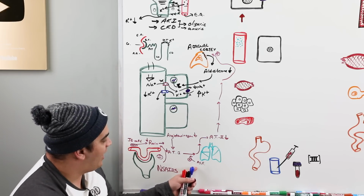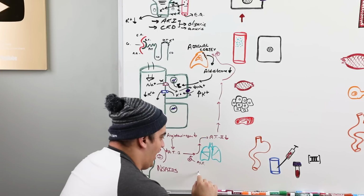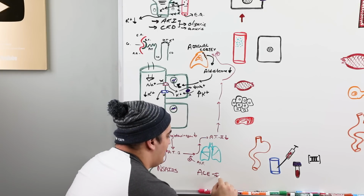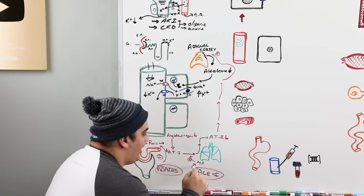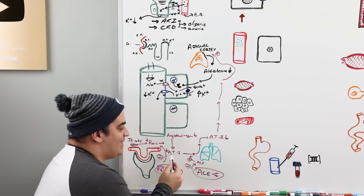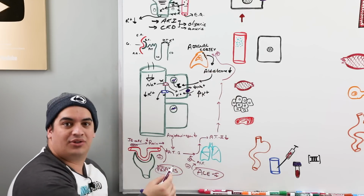What if there's another drug that I actually use to inhibit ACE? What is that drug called? ACE inhibitors. I give an ACE inhibitor. These ACE inhibitors actually inhibit ACE. That means less angiotensin 1 gets converted into angiotensin 2, and less aldosterone production.